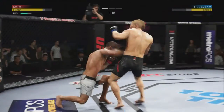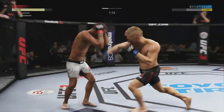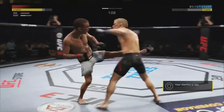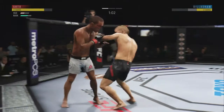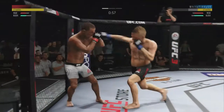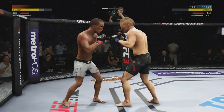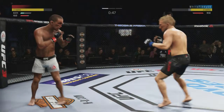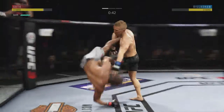Blocks the shot to the body. Oh! Oh! He's got him up here. Oh. Big left hand! Under a minute to go in what has been a wild round one. Doing a fantastic job of blocking shots. 45 seconds remain in the round.